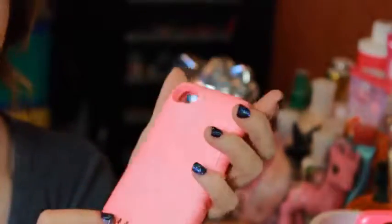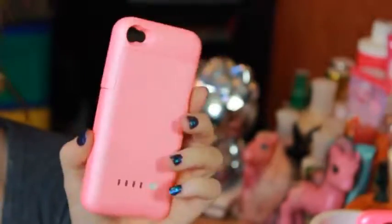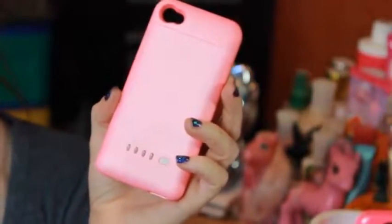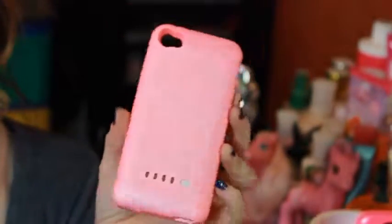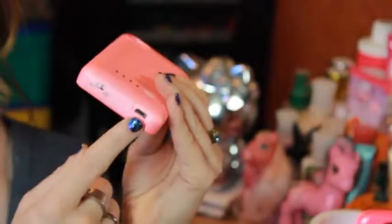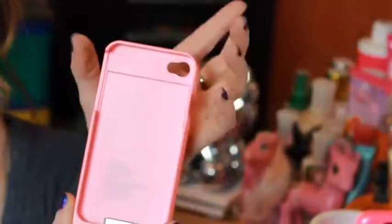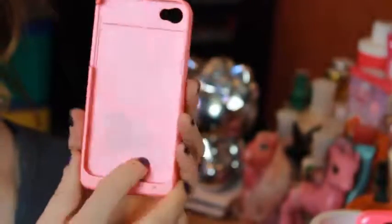So I always get a lot of questions about this case, and this is one of those cases that is the battery charging case. Literally, if you just get on eBay and type in iPhone 4 external battery case or battery charging case or charger case, something like that, it will pop up. And I got this for about $10 on eBay. It's just a pink one and it does come with a separate cord for you to charge this into the wall, and then when your phone battery dies you can just slip this case on it and it will use the internal battery from this, so it'll be kind of an external battery.